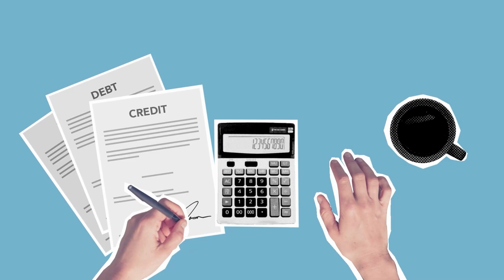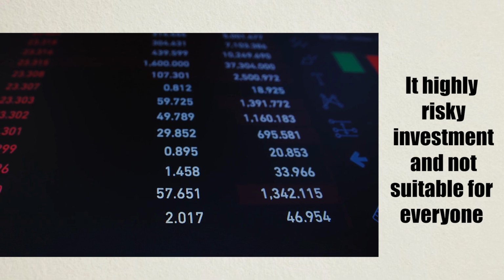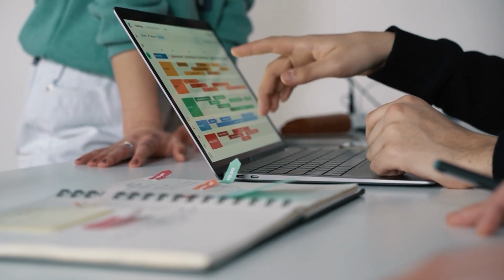The key takeaway is EIS investment can be a powerful part of your tax strategy while potentially delivering significant returns. These are highly risky investments and not suitable for everyone. There is a high possibility that you might lose all your money. So please do your due diligence before investing in this kind of fund. If you are in doubt, please consult a financial advisor.